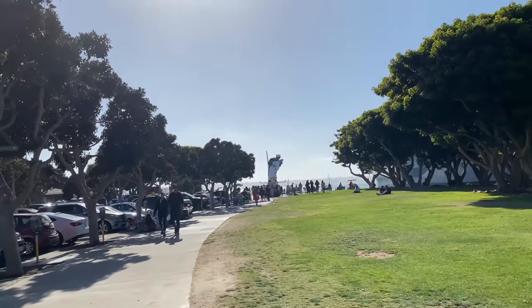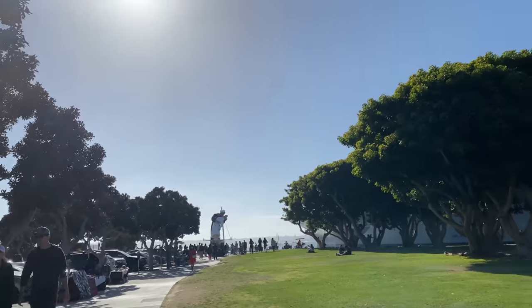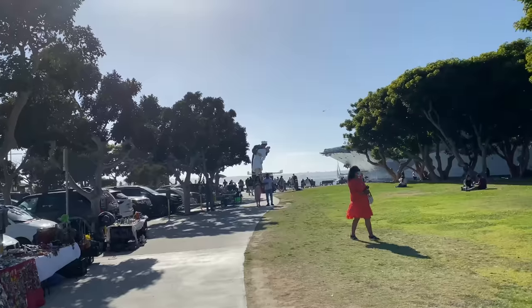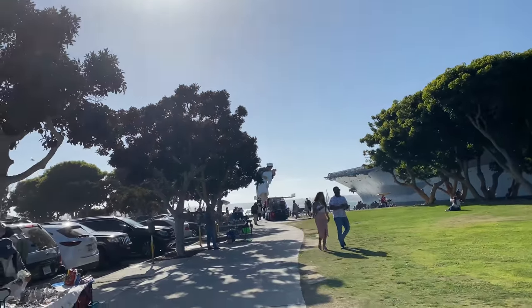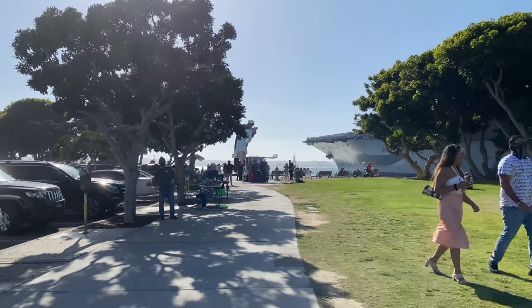Over there, that's the famous statue of the soldiers coming home from their victories. So come with me and let's go there. I think about planes taking off and landing on this thing in the middle of the ocean. Yeah, after battle, after shooting people, after protecting freedom. It's pretty wild.